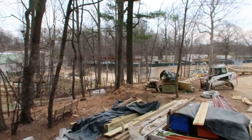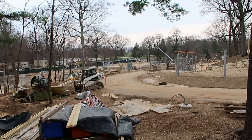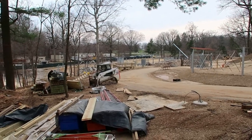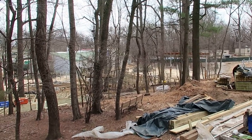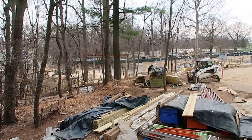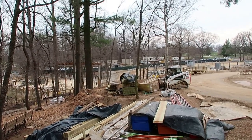Cheers. Here's another view of the new Africa enclosure for the lions. No, actually, I take that back. The one for the giraffes, the elephants, and the lions is already finished. So this is really going to be nice, very expansive, and I'm sure very expensive, but they're doing a great job. Can't wait to see the completed project. We're looking forward to it.